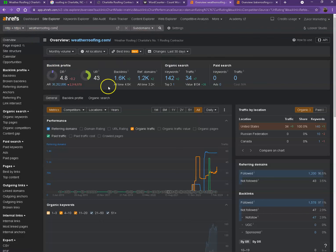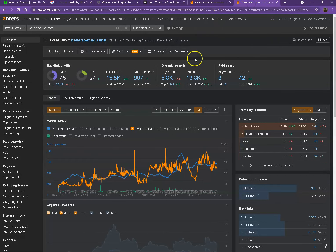We'll be talking more about the numbers. Let's start off with DR. This is the level of trust that Google has in your website, and UR would be the strength of your website. Backlinks, on the other hand, are other websites that refer to your website. They're like shoutouts from different directories like Yellow Pages, Yelp, and alike. I also have your competitor's website here. We'll be comparing the numbers and we'll see what they have differently.